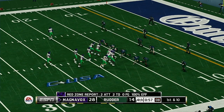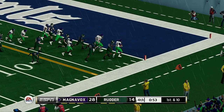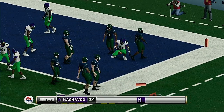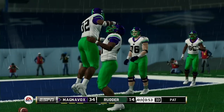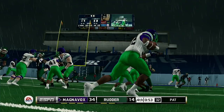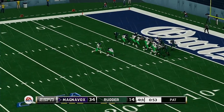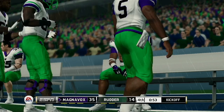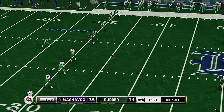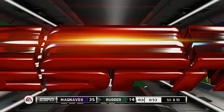First and 10. Ball on the 16. We have less than a minute to go. The 10. He's in for the touchdown. The ground attack has iced this game with that touchdown. And he converts the extra point. All lined up and ready for the kickoff. Sends it sailing downfield. And it sails out of the end zone for a touchback.